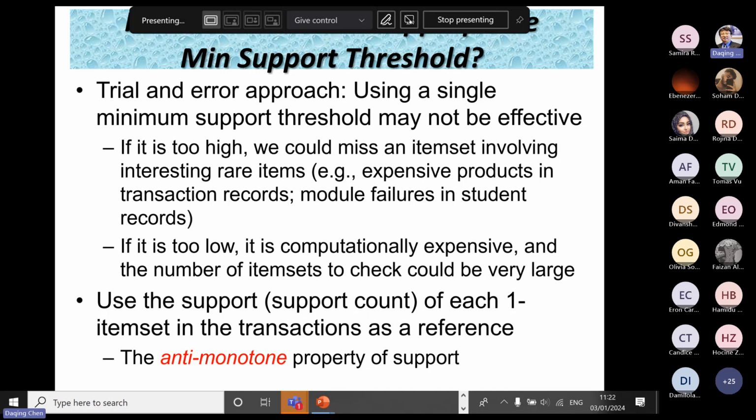Okay, so this is what it says. And normally, once we have a transactional data set, we can immediately find the support count for every one item set. It's basically every distinct item, like diaper, beer, banana, and so on. So how many times each of them appeared? We can always use that as a reference when we want to determine the minimum support threshold.